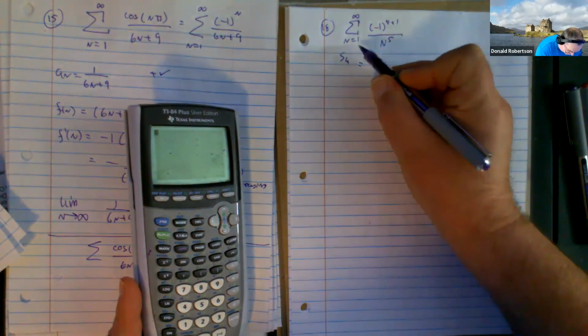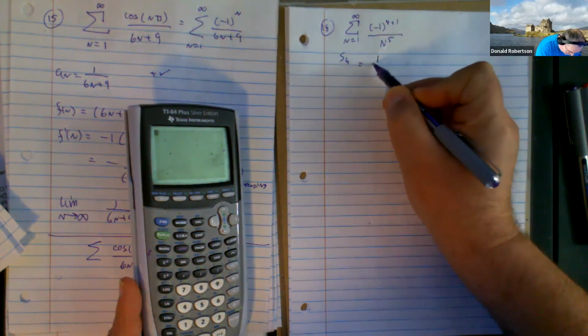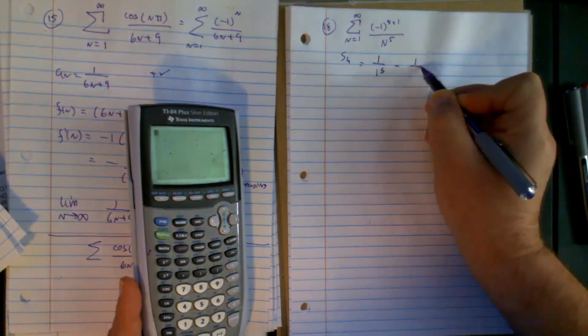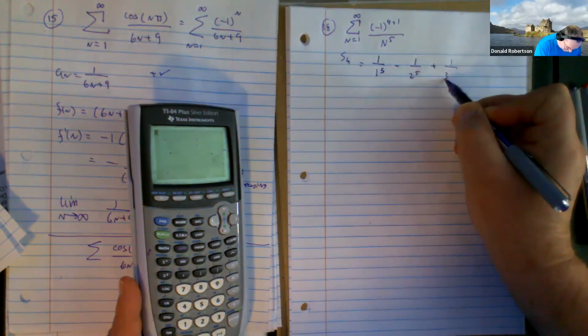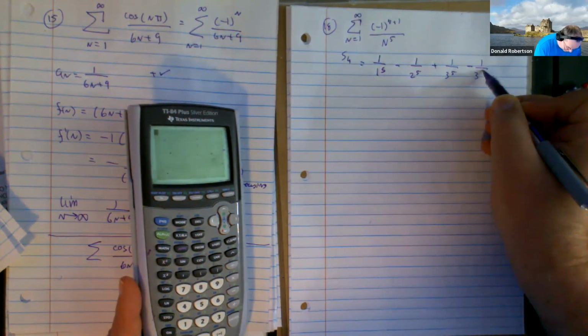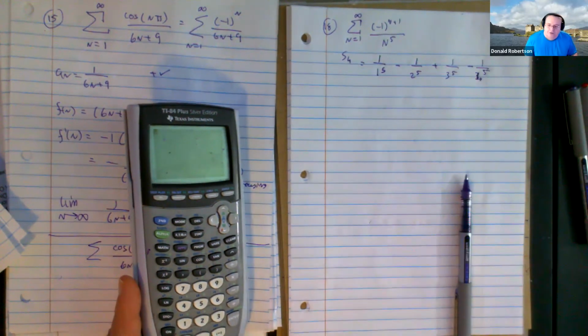But if you plug in 1 here, you get -1 squared, so that makes it positive for the first one. Then it's going to be negative for the second one, then positive for the third one, and finally negative for the fourth one. Is that what you did as your calculation?